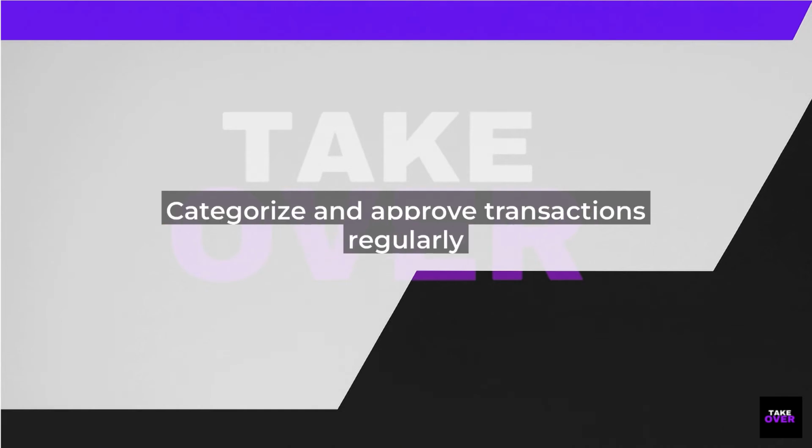Next, assign money to your credit card categories. In YNAB, every dollar has a job, so budget for things like groceries or entertainment before you swipe. This way, you're not overspending and can cover your card balances easily.